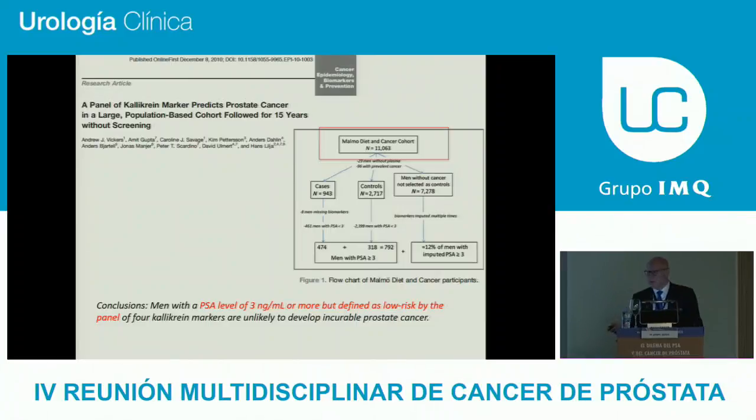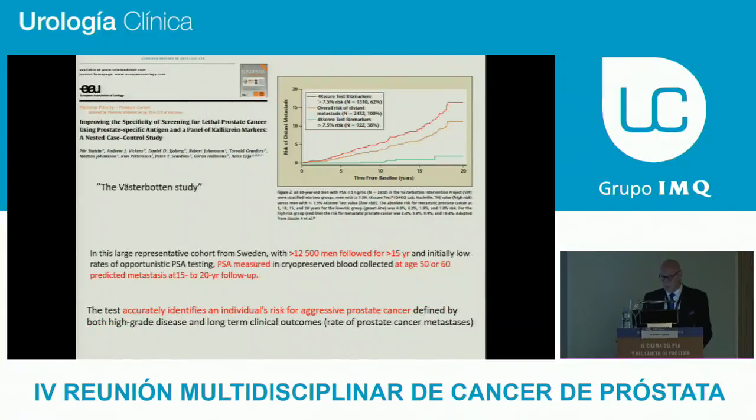This is an example of a large cohort of 11,000 patients who were invited at age 45 to 50 to give blood tests. Many years later, we knew that many of these men developed prostate cancer, so we have a lot of information about them. In this study that Vickers put together, if the patient has a PSA level of 3 or more, and the kallikrein panel indicates that this is not a cancer, then you can be quite safe and avoid a biopsy. Of course, it's not 100%.